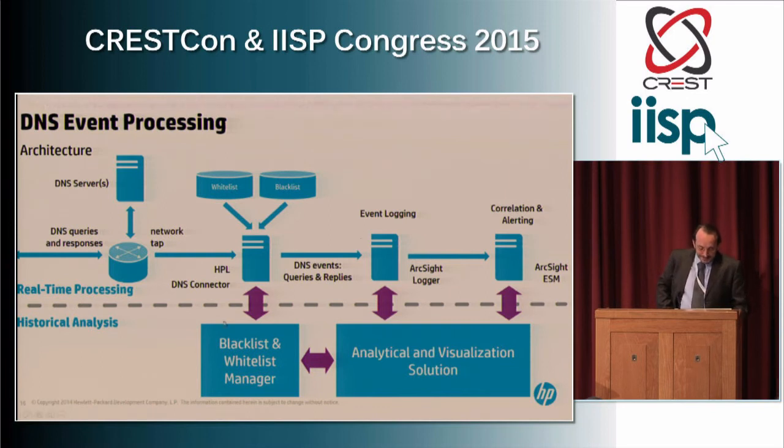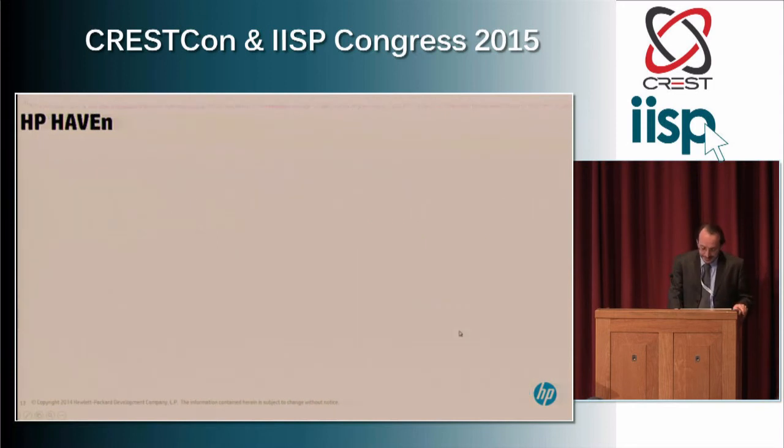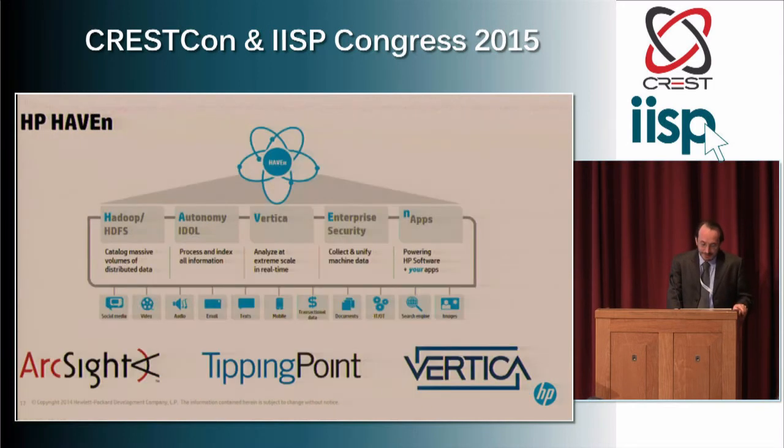In parallel, and that arrow is wrong, we are pushing the same data into this box that is really our big data analytical solution. That's where we can do the near-time historical analysis. So I'm now opening up this box and going down a little bit in the details. Being HP, we had to try out our own dog food. So we tried some of our tools. You may or may not be familiar with the Haven framework. It is Hadoop, Autonomy, Vertica, and security products like ArcSight.